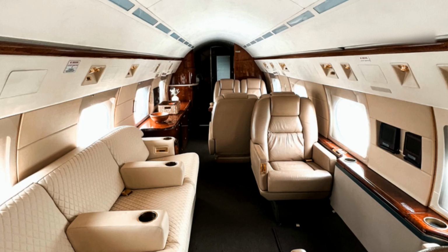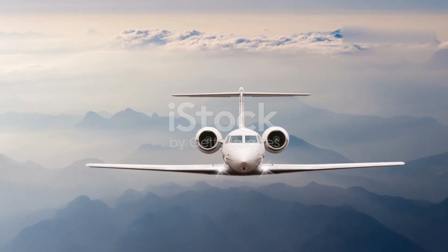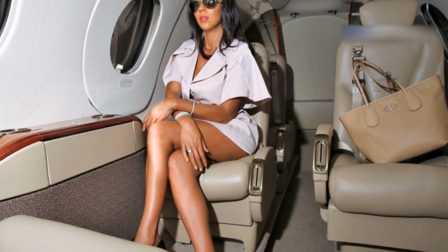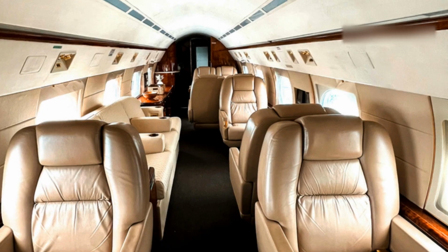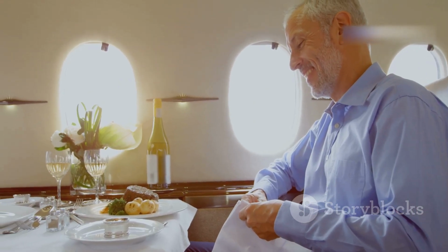Okay, let's talk about the fun stuff. The interior. The Learjet 55 isn't just about getting you there, it's about getting you there in style. We're talking about a level of luxury and sophistication that rivals the finest hotels and yachts. Imagine this, sinking into those plush leather seats, handcrafted to perfection, your favorite drink in hand, enjoying a gourmet meal as you soar above the clouds.